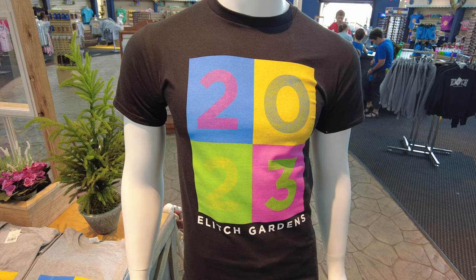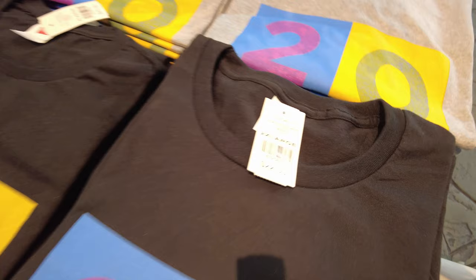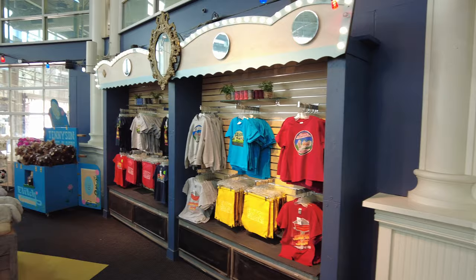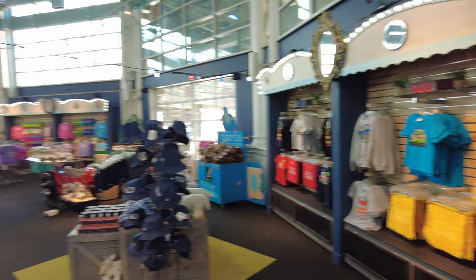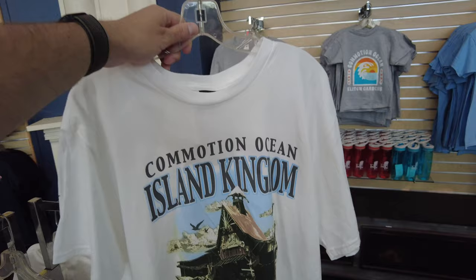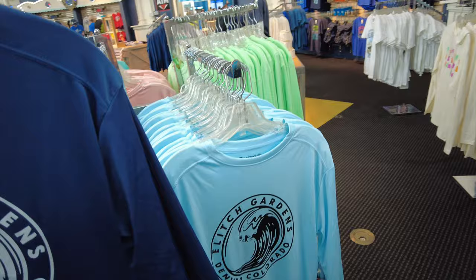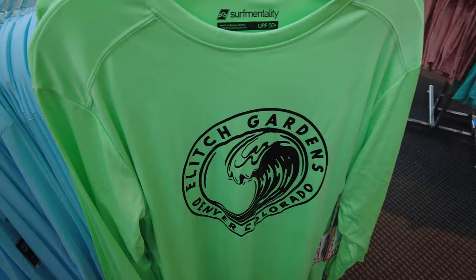And the first thing I see inside the Emporium is the 2023 t-shirt. Looks like this ranges from 18 bucks to 22 for a 2X. There is a lot of different merch here, so I'm just gonna point out the things I think are pretty interesting. I really like this t-shirt for Commotion Ocean. This ranges from $16.99 to $18.99. These Surf Mentality long sleeve t-shirts are pretty cool, and they run 35 bucks each. And you have a couple of different colors here.